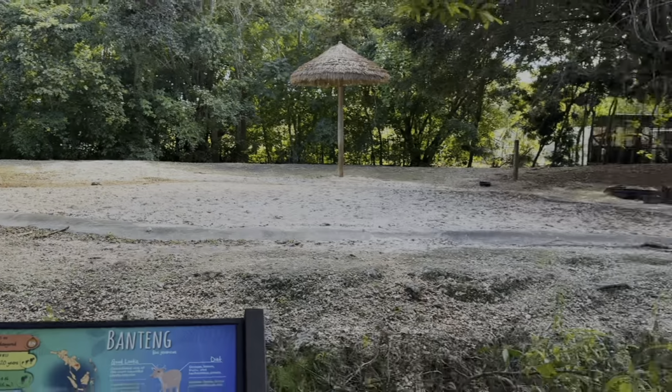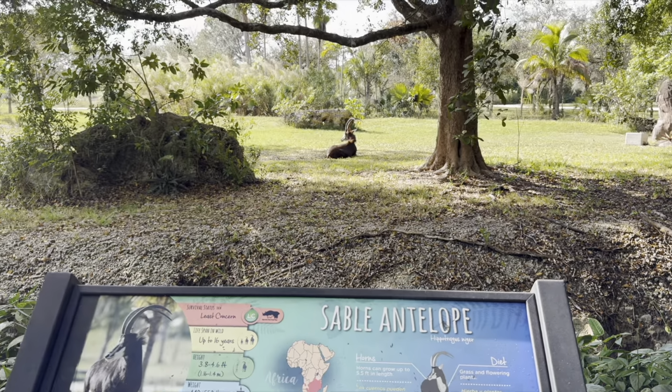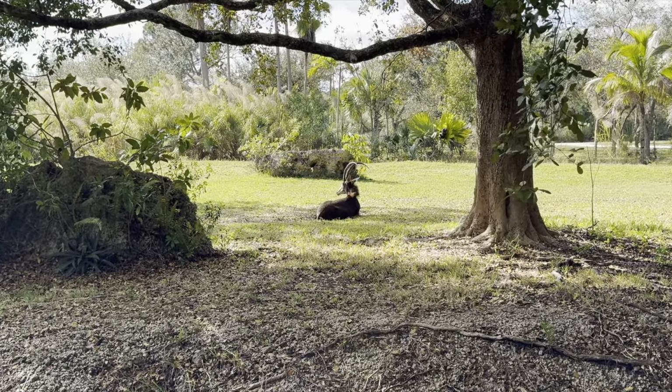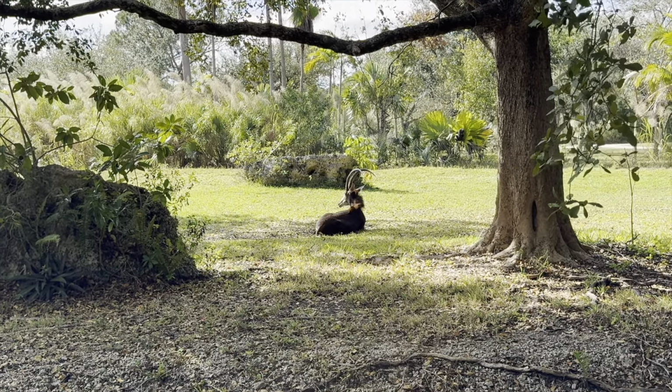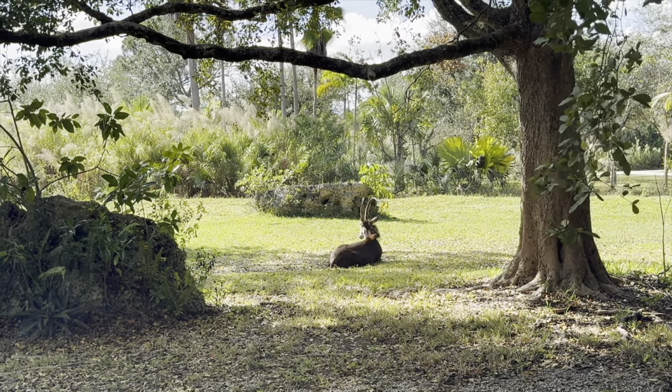Let's quickly count some animals I've also never seen before. Forgive my pronunciation here. This is the sable antelope. Fun fact, those horns can grow up to 5 feet long. Different than some other animals, both female and males have them.